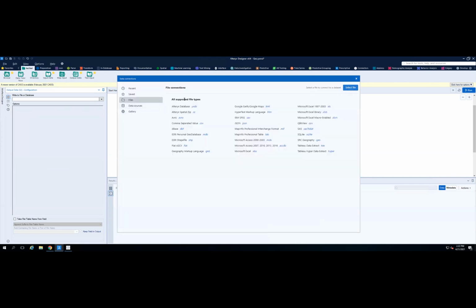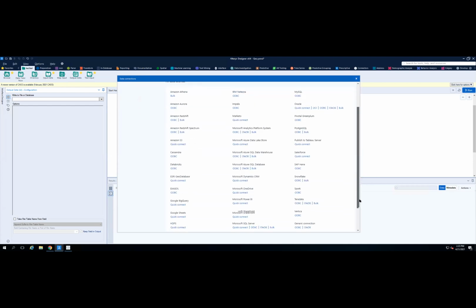So here are all the different outputs that Alteryx supports. You have around 30 different outputs. So again, you can write back to different data sources as well.